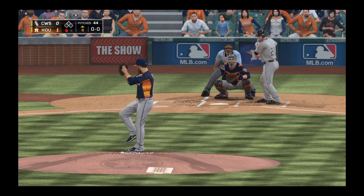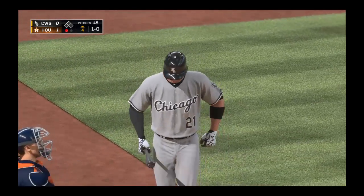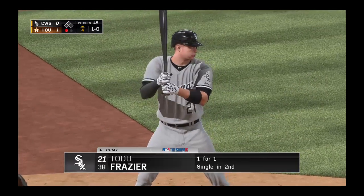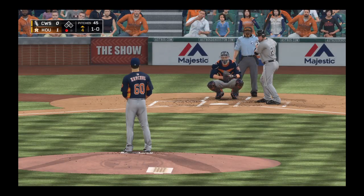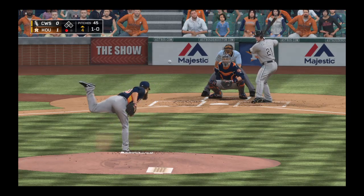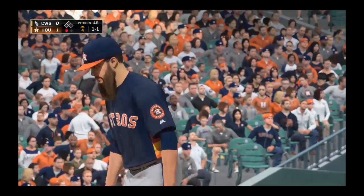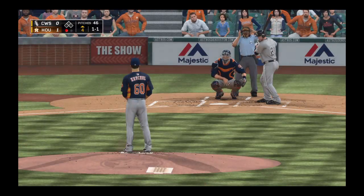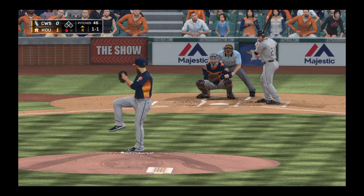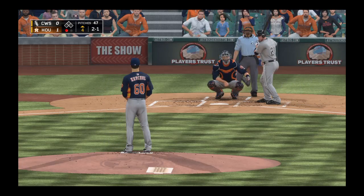Here's Todd Frazier now, as he takes a fastball off the plate for a ball, 1-0. Who pulled the string and had him way out in front, a ball and a strike. Yeah, just really jumping out at that last pitch. He had him thinking fastball, maybe even slider. No offer on that one. 2 balls and a strike.